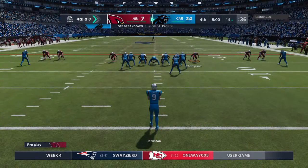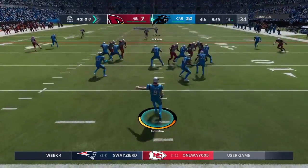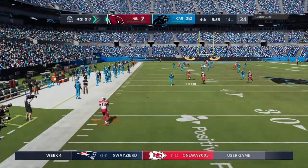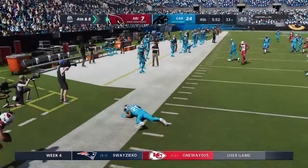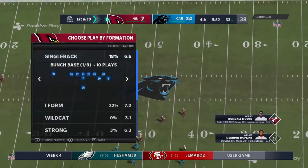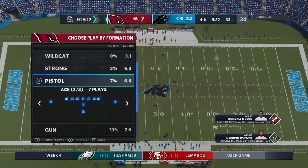Here's Cameron Johnston now. Always a good sign when your first punt comes in the fourth quarter. And he'll be out of bounds across the 30-yard line. Well, that'll be put in the books as a 53-yard punt. And the Cards will take over 1st and 10.